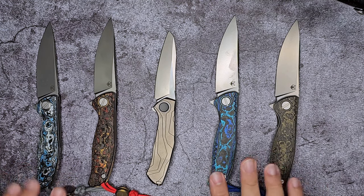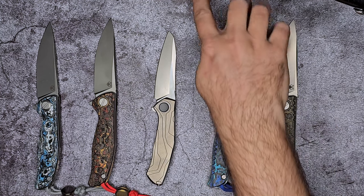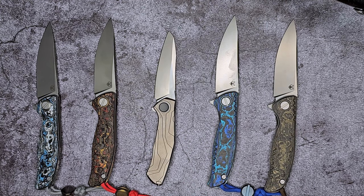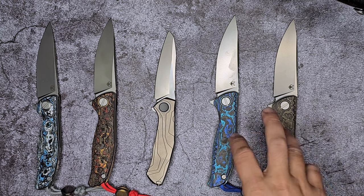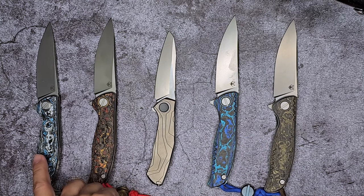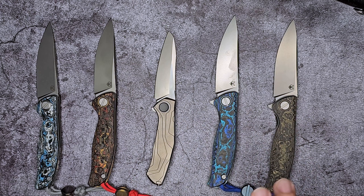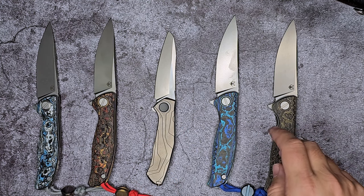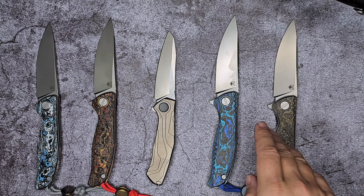This is Shirogorov knives. Sergei Shirogorov, they make knives, actually out of Russia. And a while back, I bought the F3NS, and all of these four are F3NSs. I had a bronze one that looked similar to this one, and then I had a blue one. It didn't look anything like this.